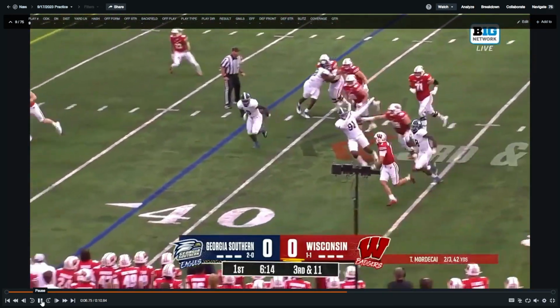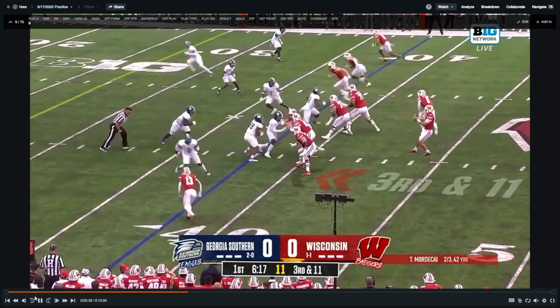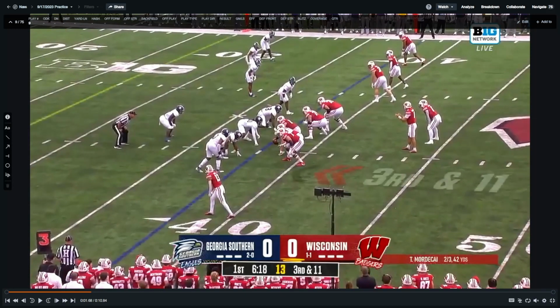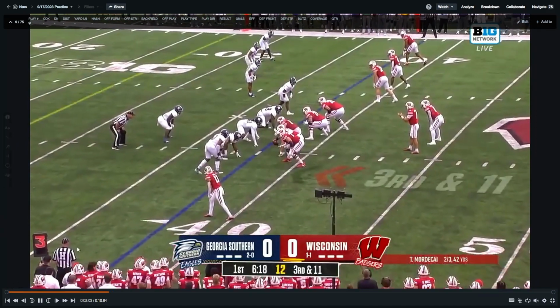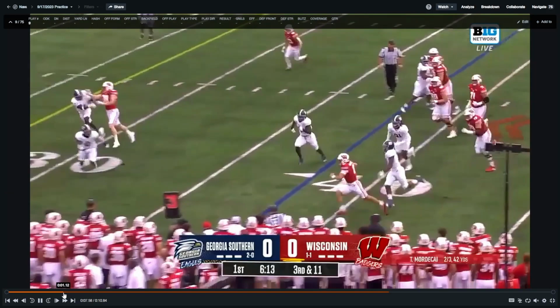Okay, running mesh. Okay, 3x1. Okay, so are they running? I think this is a variation of what they ran last week, or excuse me, against Buffalo. But against Buffalo, they ran dagger, so they ran dig seam. This time they're just running seam, go with the mesh underneath here. And I think what he's going to be looking for is he wants DK coming across the field, and it was set up perfectly.